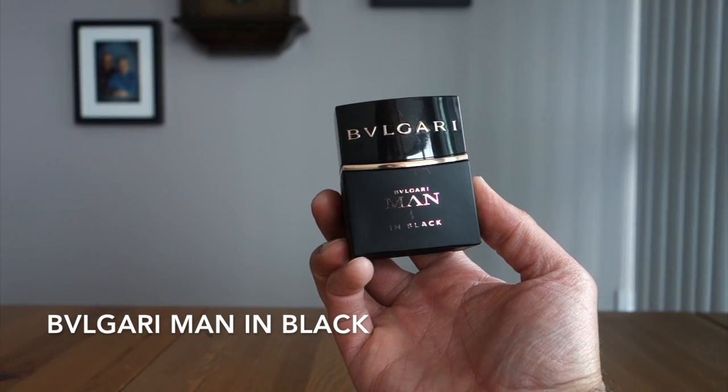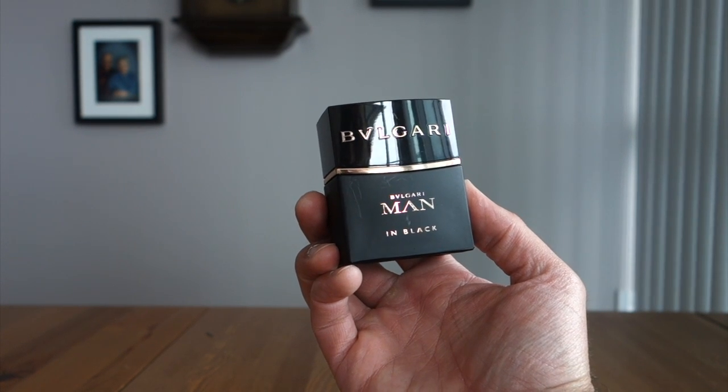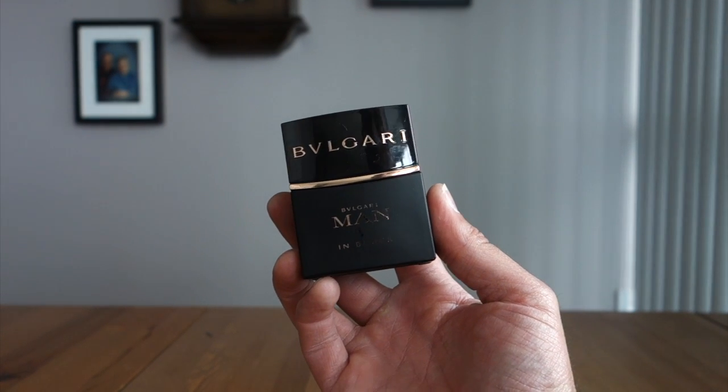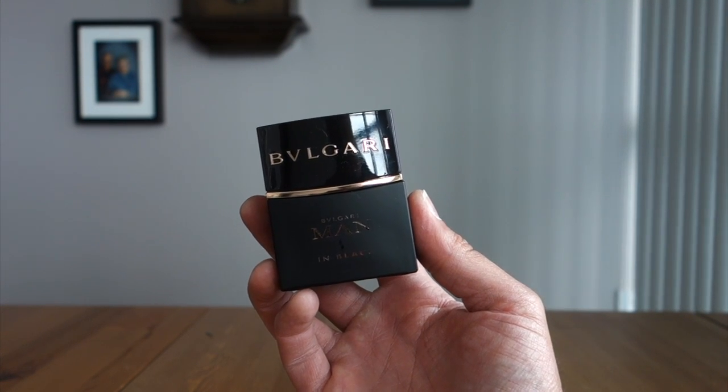And this is BVLGARI Man in Black. I actually got this when I was in New York City when I met up with Al. Al hooked me up, he didn't charge me as much as the department store price. This is only a 30 ml, and this is the perfect size for me. I don't care for 100 mLs or anything like that. I like the 30 mLs, and that's it.